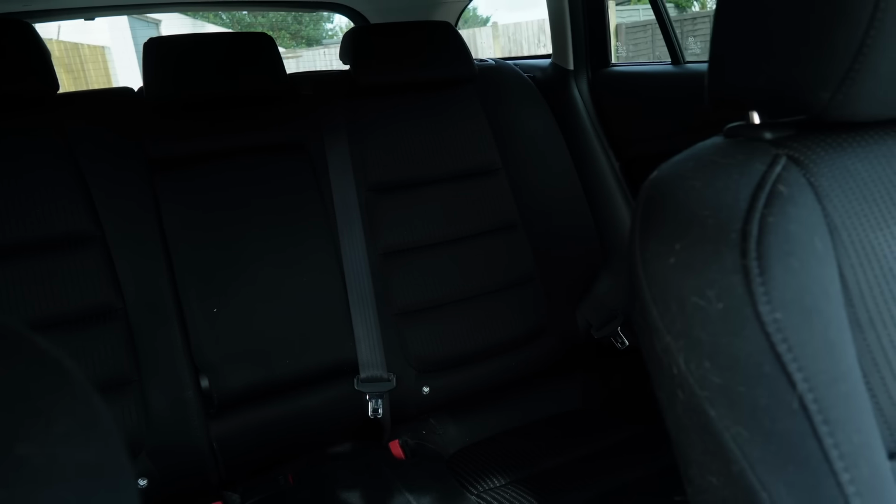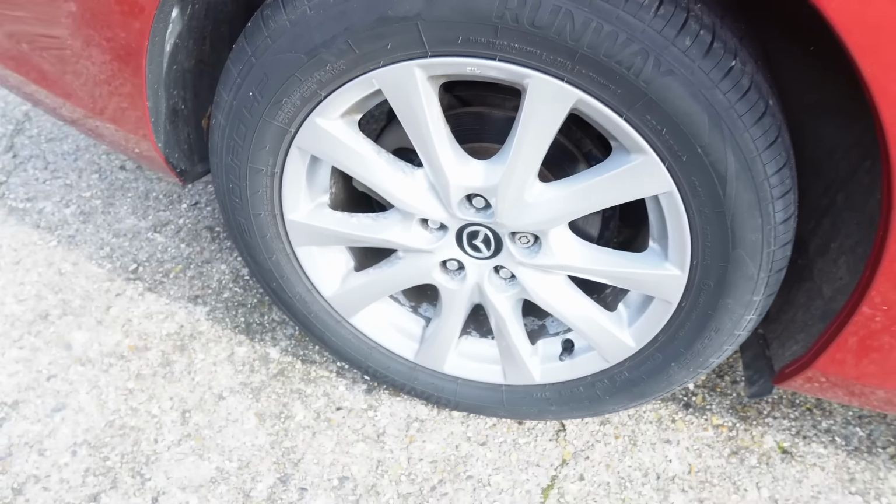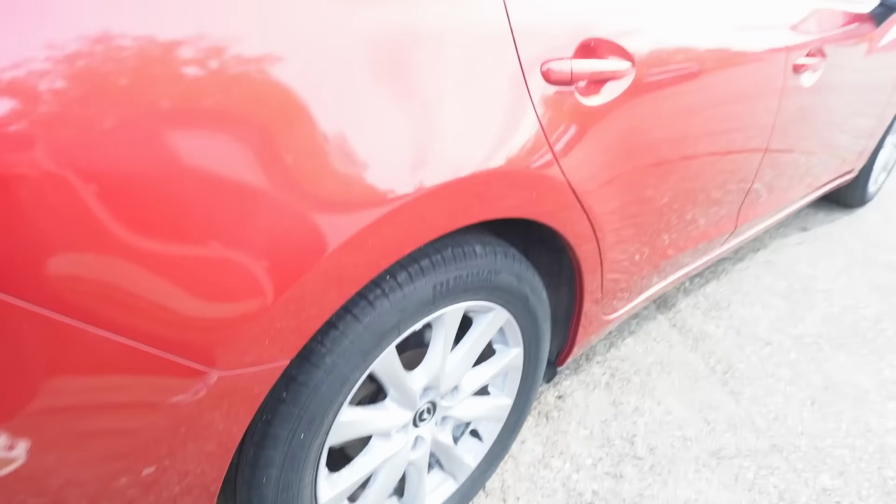Bro, look at the space in the back. Actually, I'll show you guys the boot. Got the 17s, okay, not the best rims. I am tempted to get some better rims, but check out the boot, man.